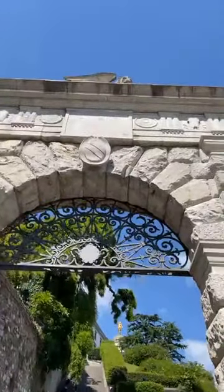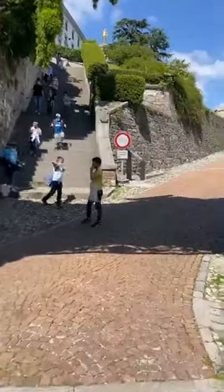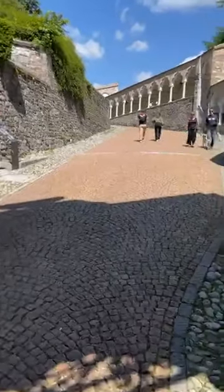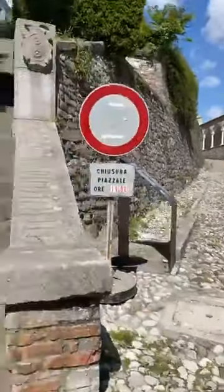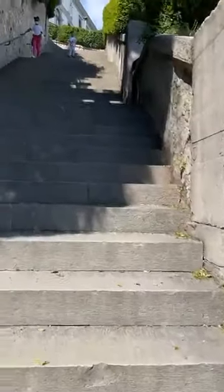the castle of Udine. Come with me. There are these wonderful arcades. We walk in the beginning. Now we will go through the stairs, upstairs, to the castle. Sadly today it's closed, but you can visit it from Tuesday to Sunday from 10 to 6.